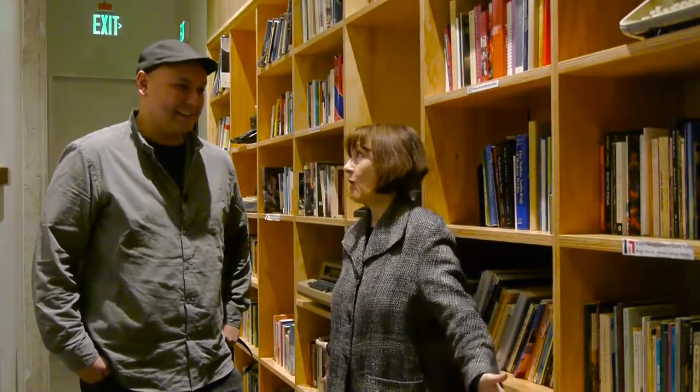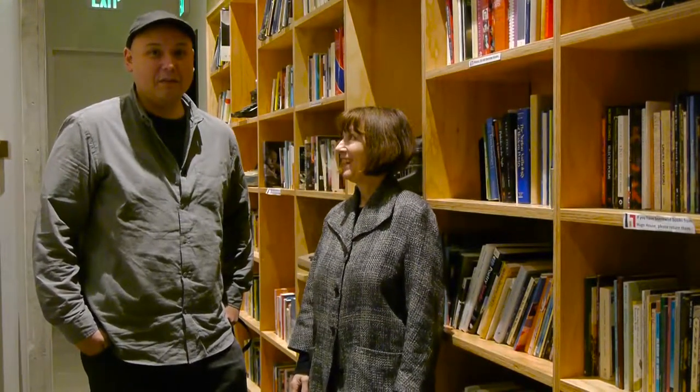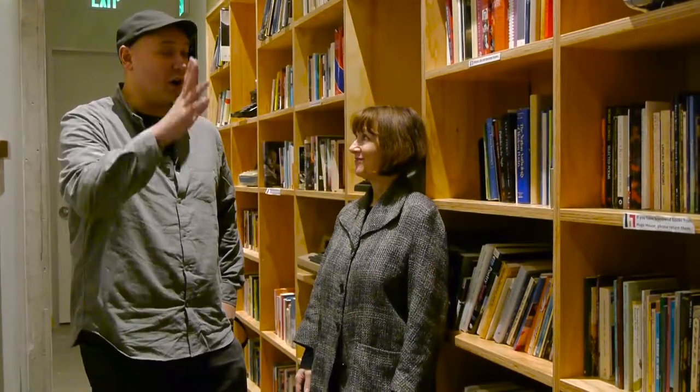We needed at least one wall in the entire house that was nothing but books, because what would a writer's house, a space for writers, be without books everywhere? The idea is maybe you read 100 books, then you write one. Right, exactly. And it's one of my favorite features in all of the Hugo House, this book hallway.